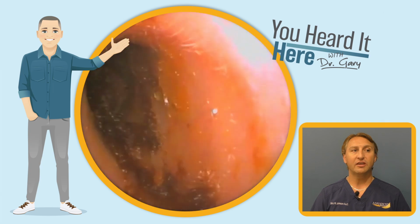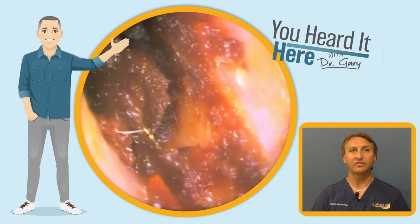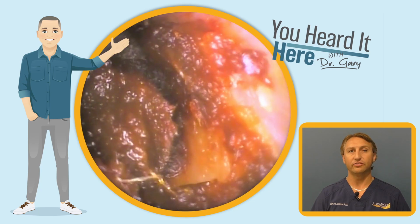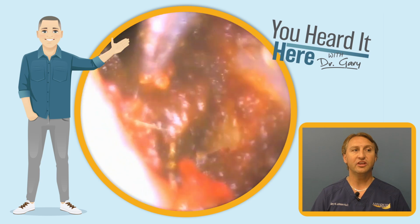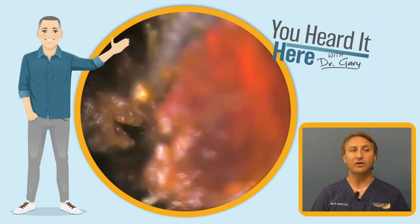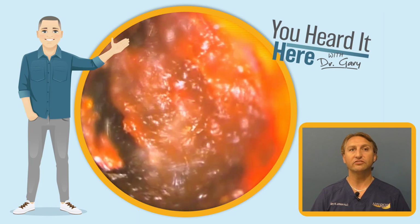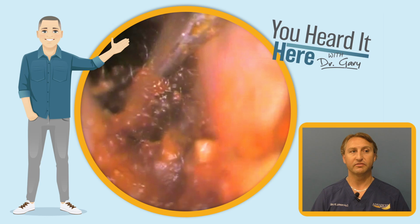This is a long-time patient who has a long-standing history of impacted earwax since they were a child. Their primary care doctor used to remove the wax via irrigation, and that's actually their preferred method. So we're going to remove what's at the outside and get a hole in the wax so we can do some irrigation and provide the patient with some relief.